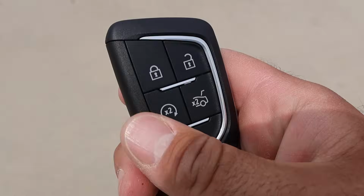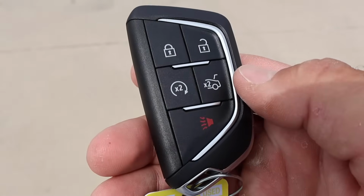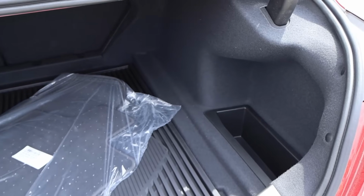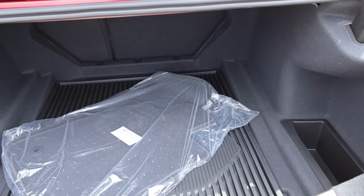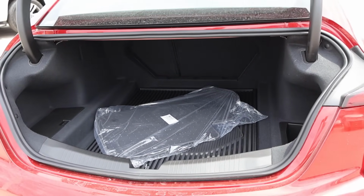When it comes to key fob features, we've got the Cadillac logo there on the back. On the front face, we have our lock and unlock function, remote start. You've got the opening for the trunk as well. Now this is a larger size sedan, so you've got a decent amount of trunk space, but it is still limited by the fact that it's a sedan, not a hatch, so take that as you will.